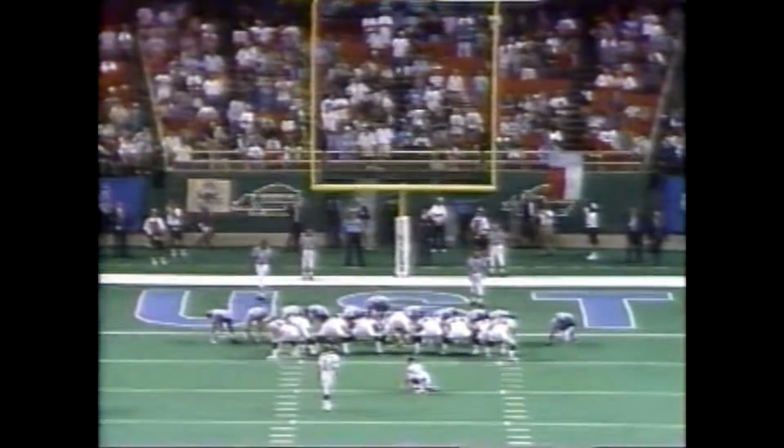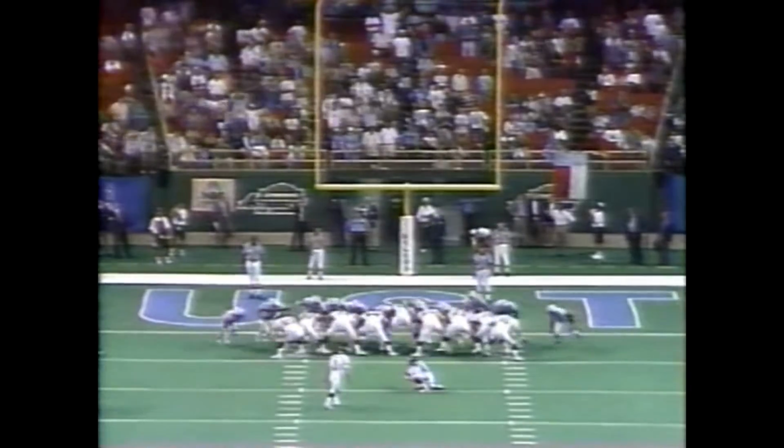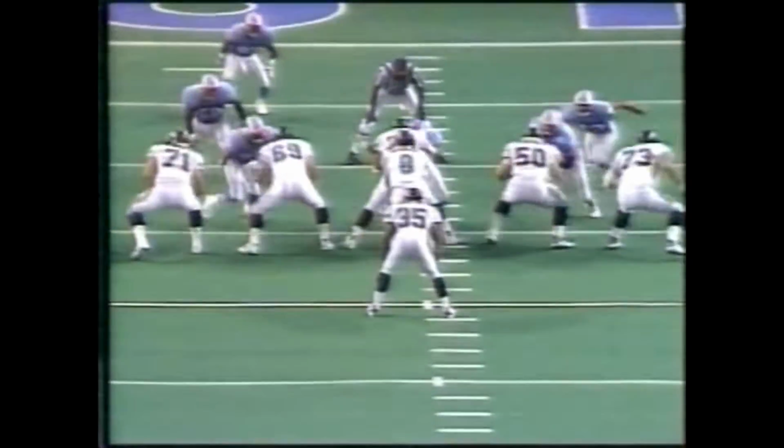Big kick now. Hollis is in. The holder is Barker. This is for the lead. It's 17-16 Jacksonville. With 1:03 left, Desmond Howard, the former Heisman Trophy winner, goes in for the touchdown thrown to him by Mark Brunell. And it comes after a Houston fumble, a controversial fumble, but here's the play that did it.